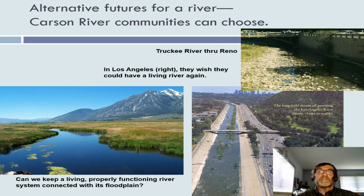But the choice we have to make is, can we keep a properly functioning river like the Carson River without urbanizing its floodplain, so that we can keep it that way instead of needing to put it in a concrete channel?